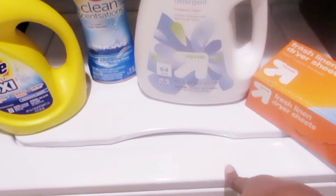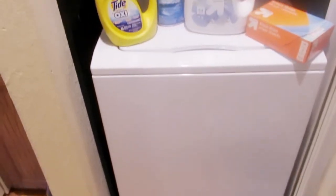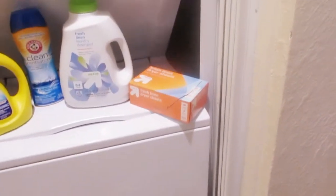So I'm gonna go ahead and put these things away. I'm also gonna wash out my washer and my dryer, but I'm not gonna do that on camera. I'll probably do it in another video because, like I say, my camera is almost dying. So I want to show you how I separate my clothes. You can separate your clothes how you like. I'll separate mine how I like, and yes, we're gonna be happy.